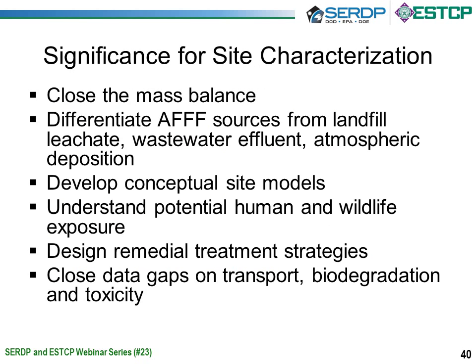So what does it mean when we embrace total fluorine, as well as this increasing information on individual PFASs? It is an attempt to close the mass balance. With fingerprinting capability, with so many individual compounds being identified, we have the potential for differentiating AFFF sources from other common sources found on bases, including landfills, wastewater effluents, and atmospheric deposition that can impact surface waters.